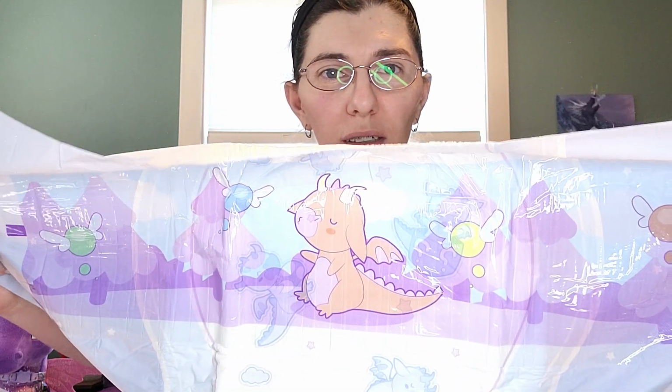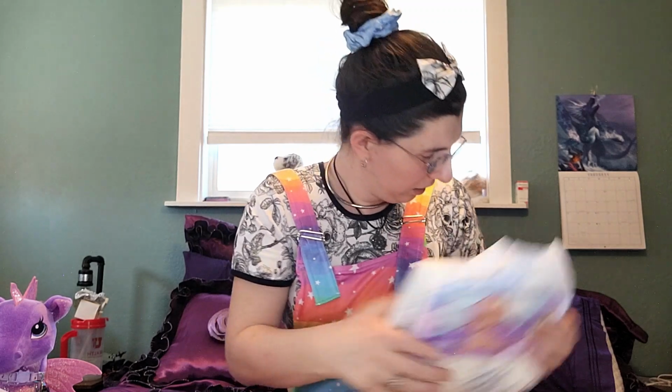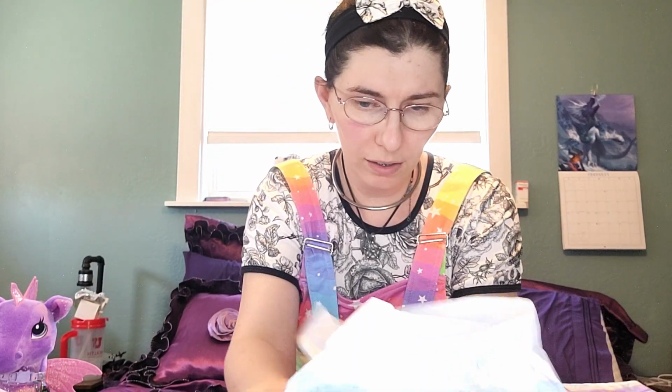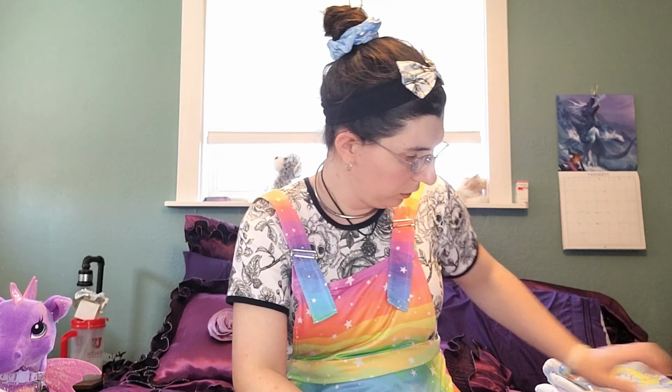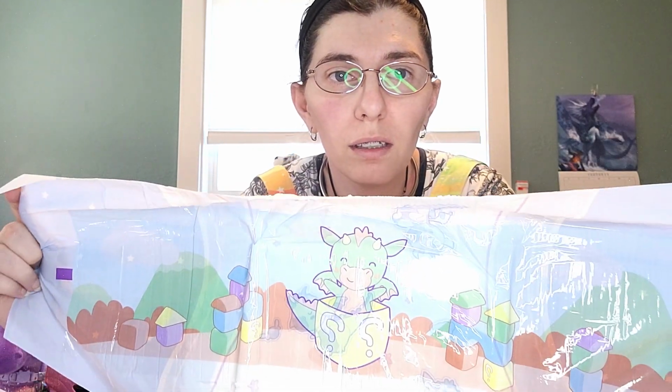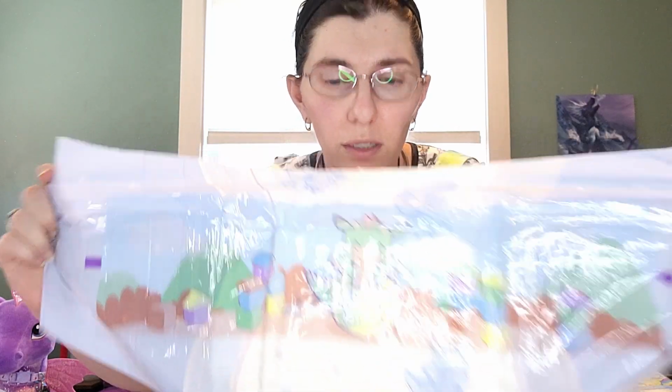What this full print looks like. See here, get that folded. What this one looks like, the full print, and the last one, this one, what the full print looks like. This one.